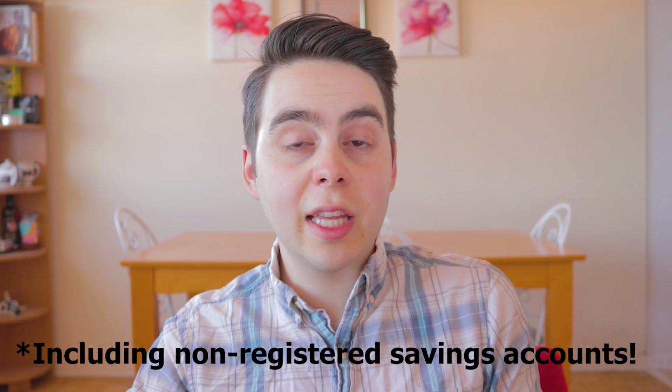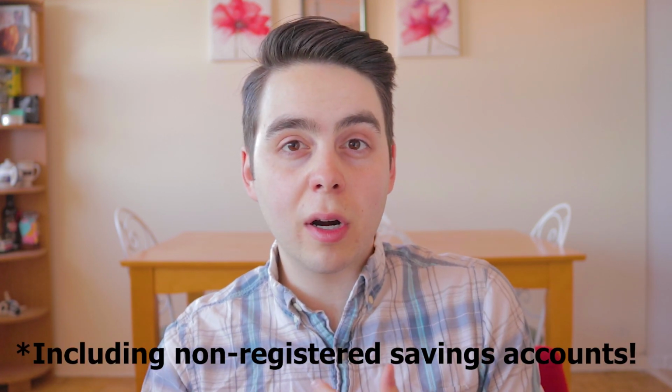The next income form you might have to deal with is a T5 slip. This form looks at all of your taxable investment income, aka anything that you invested that wasn't in your RRSP or your tax-free savings account.